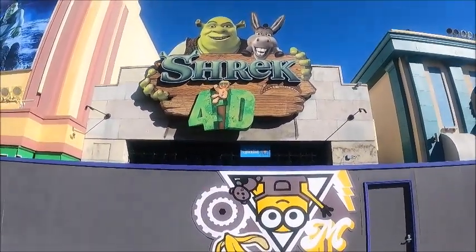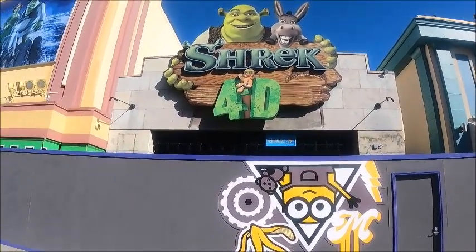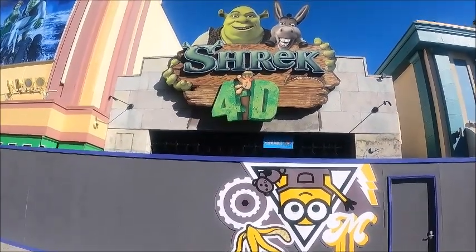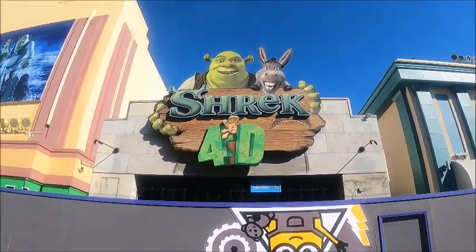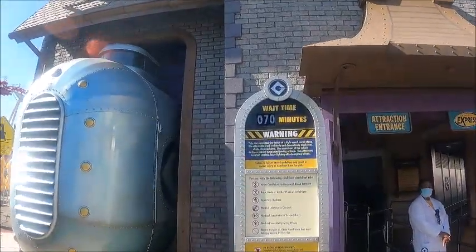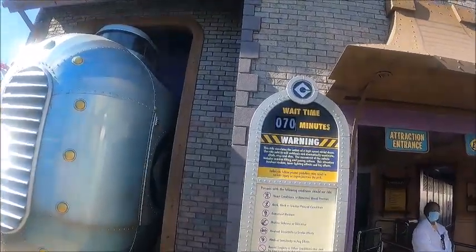Will they gut the area? Will they do something else? I don't know. But for right now, it currently stands as the way it is right now. Current wait time for Despicable Me Minion Mayhem, currently a 70-minute wait.